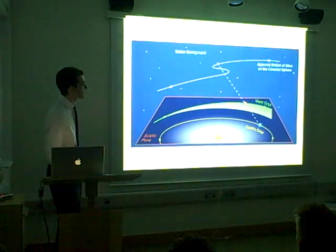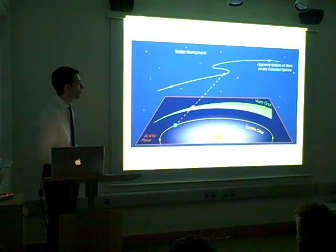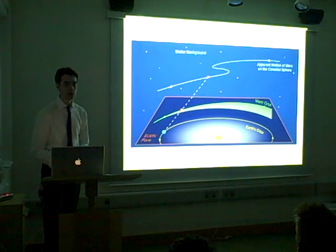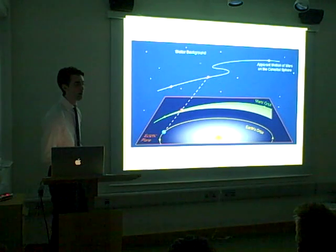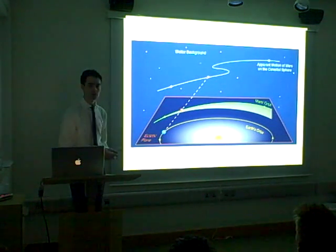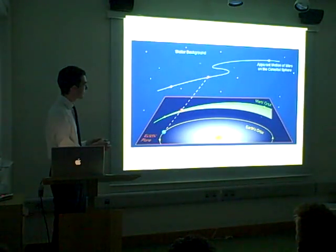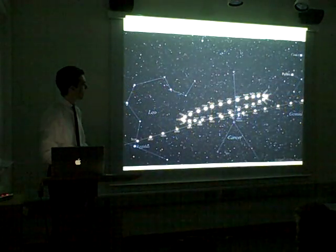Well, we can explain this. If the Earth's on the inside track, a closer orbit than Mars, then we can explain it by saying that the Earth's orbit is faster than the Martian orbit, and this loop-the-loop, or this retrograde motion as it's called, can be explained by just our particular point of view. I'll try and show that to you again. Let me advance on a little bit.